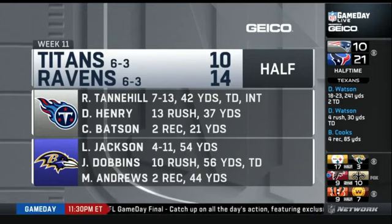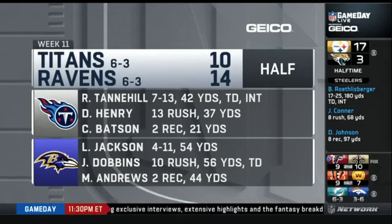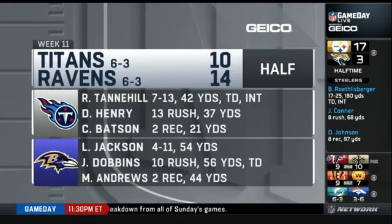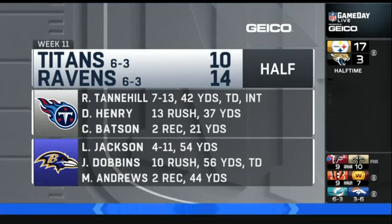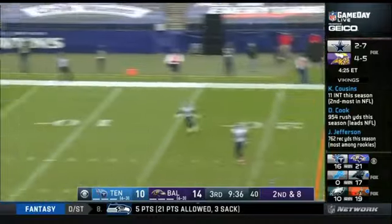Lamar Jackson, just four completions through the game's first 30 minutes. Two of them went to Mark Andrews. Ryan Tannehill, not a whole lot better. Just 7 of 13, 42 yards. He's got the interception. Derrick Henry, kind of bottled up right now. 37 yards on 13. All right, so they get 3 points out of that after the fake punt.